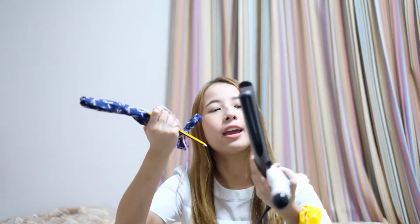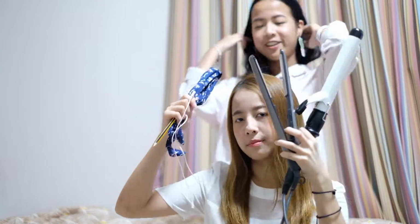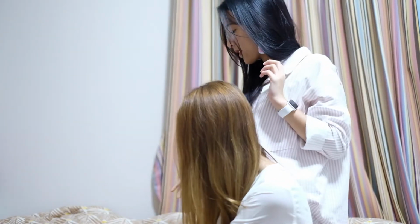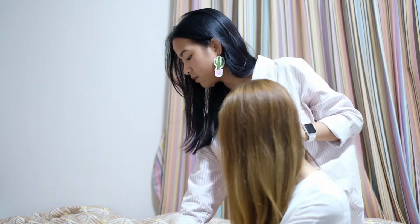Decoration, and my sister will do it for me. So let's get started. Wait, you do not have so much to use, I guess. I have no idea what I'm going to do with her hair.